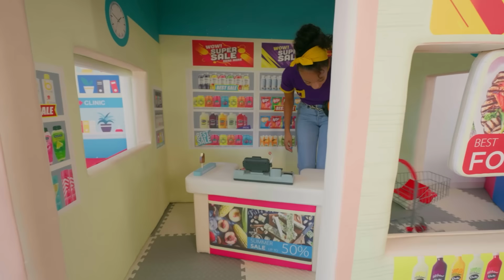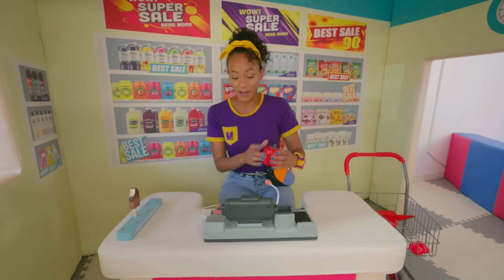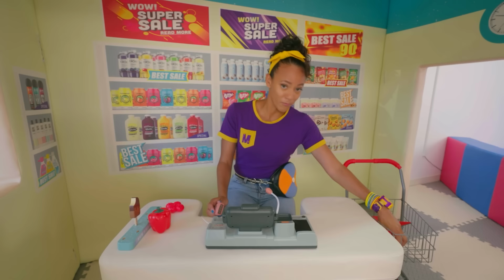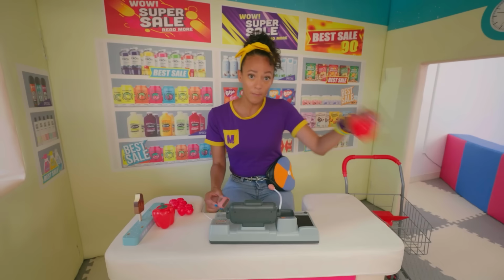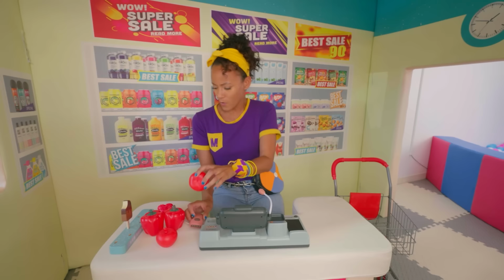Okay. All right, let's see. Oh, I guess I can ring up my own items. All right, bell pepper. Beep, beep, beep. Oh, interesting. Strawberries. Beep, beep, beep. Okay. More strawberries. Beep, beep, beep. Oh, now we're cooking. Pepper. Beep, beep, beep. Ooh. Apple. Beep, beep, beep. And tomato. Beep, beep, beep. Oh, yeah. Now we're grooving.